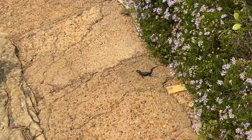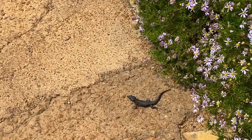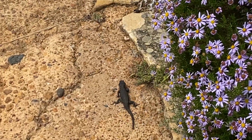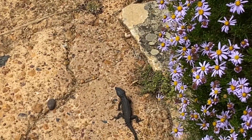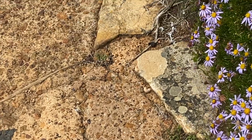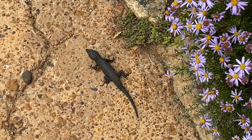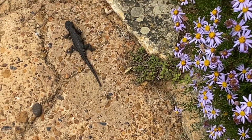So what a little gecko, friends. And out in full force. Yeah, that's right, you run away, son. You run away. Go on, get off the path or you're gonna get stepped on. Not by me, by someone with even worse eyesight than me.